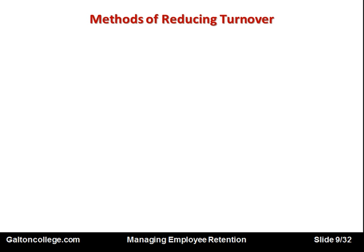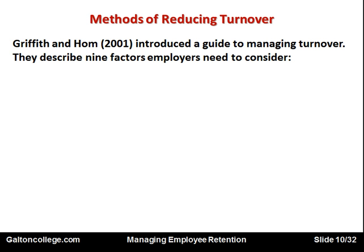Now, the methods of reducing turnover, well, in Griffiths and Home 2001, the reference for this, you can check it out online yourselves. It'll crop up in other videos and we'll be talking about it in seminars and so on. But for the moment, in this paper, they introduced a guide to managing turnover, and they described 9 factors employers need to consider. I'm going to look at these 9 factors, but I just want to say at the start that the first 6 are particularly important, and there's been quite a bit of work done on them. The last 3 are a little bit more speculative, and more research needs to be conducted to get greater insights into them. But nonetheless, let's look at the 9 and see what they have to say.